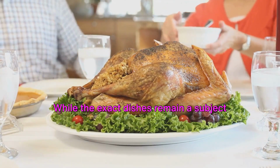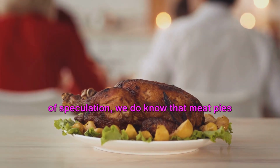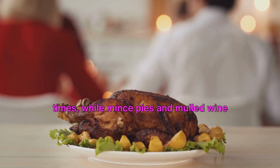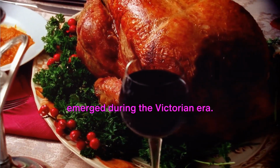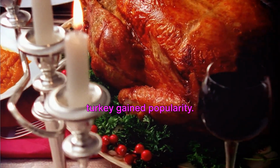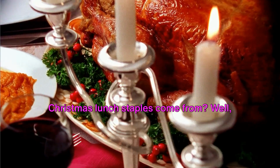While the exact dishes remain a subject of speculation, we do know that meat pies and fish were popular choices in medieval times, while mince pies and mulled wine emerged during the Victorian era. And roast beef was a staple before the turkey gained popularity. So where did our current English Christmas lunch staples come from?